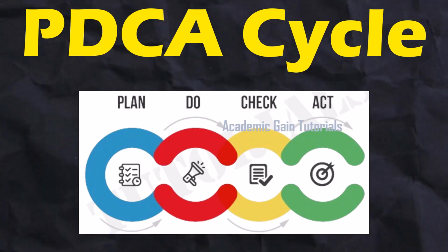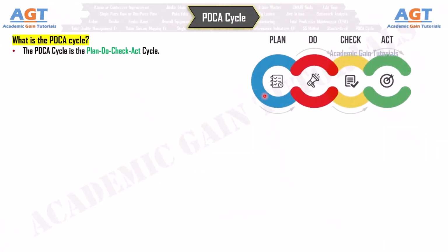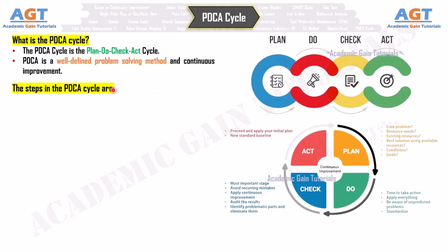PDCA cycle. So, what is the PDCA cycle? The PDCA cycle is the Plan, Do, Check, Act cycle. PDCA is a well-defined problem-solving method and continuous improvement. The steps in the PDCA cycle are: Plan.